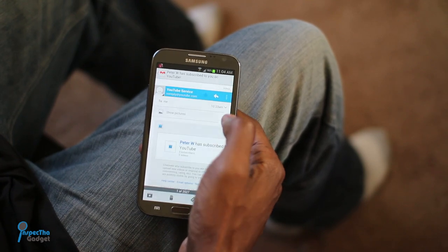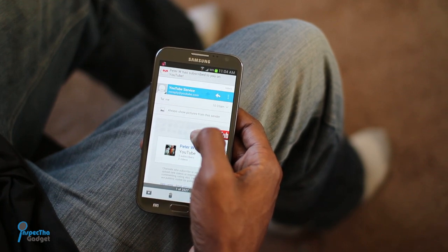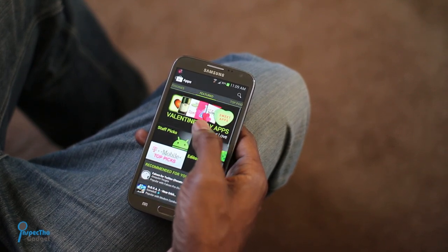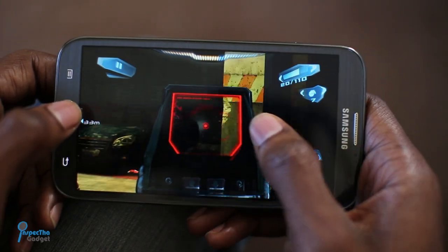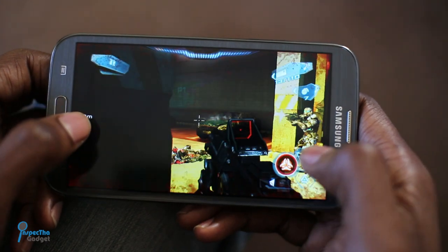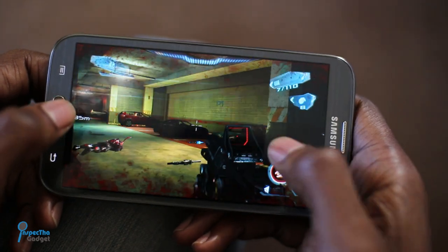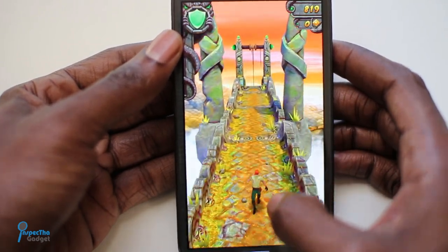And the speed and beautiful Super AMOLED display of the Note 2 are the icing on the cake. I mean, Jelly Bean. And with Google Play's over 700,000 apps, music, movies, TV shows, books, magazines, you'll never run out of things to do with your Note 2. And games on this thing are insane. I mean, that Mali 400 GPU and the quad-core Exynos CPU are just beastin' games. Whether you're going cray on the Voltorites in Nova 3 or running for your life in Temple Run 2, this thing can handle it all.